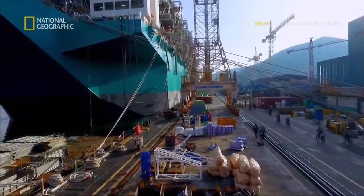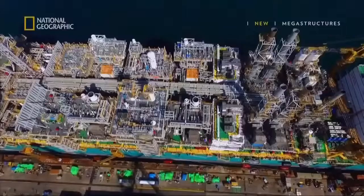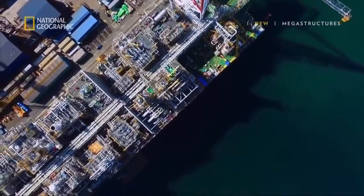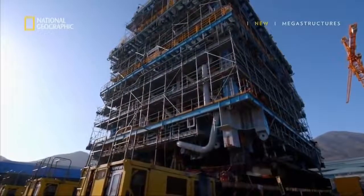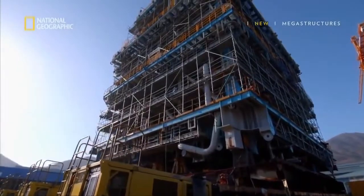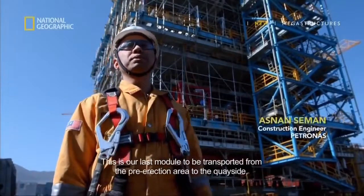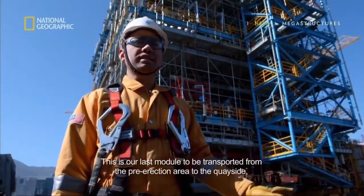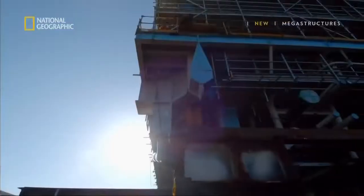After months of construction, the tanks are finally complete. Now it's time to build a processing plant on top of the hull. To do that, 21 massive prefabricated modules need to be moved onto the ship and assembled. The last one to arrive is a 2,000-ton mega block that will purify the gas. This is our last module to be transported from the pre-erection area to the key site, where the final location is before we lift up onto the floaters.